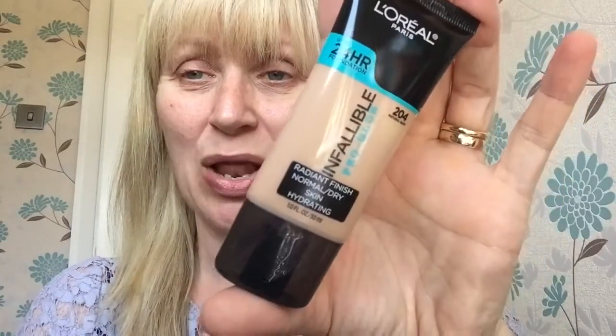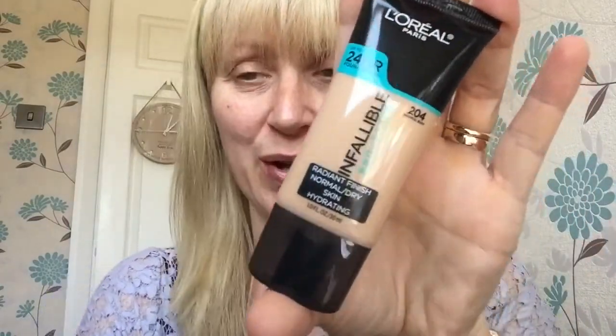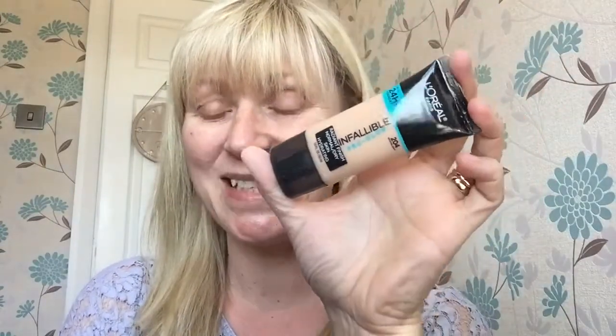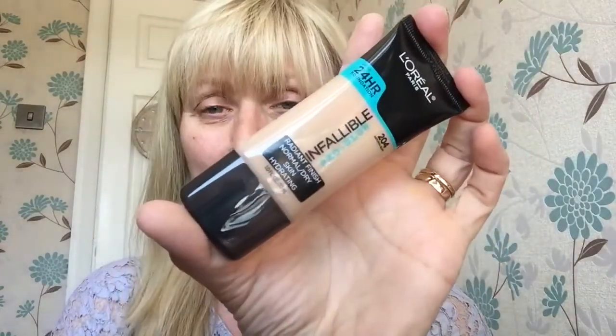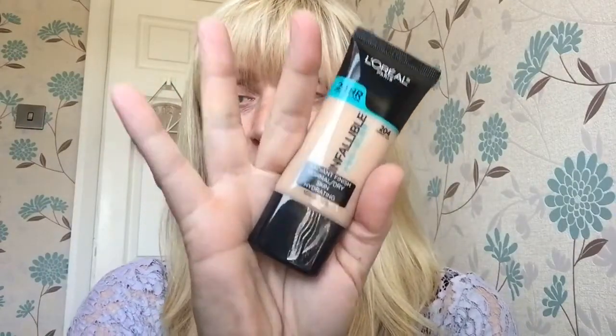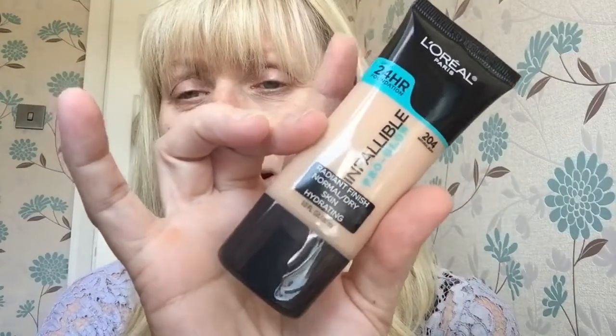Today I am really excited to finally share the L'Oreal Pro Glow Foundation. So yes, it's the L'Oreal 24-hour Infallible Pro Glow. Now a lot of you will be thinking, oh, this isn't new, but it is. It's been available for a couple of years if you live in America, and I think even Australia and other parts of the world, but it's literally only just become available in the UK, and the only place you can get it from that I'm aware of is Amazon.